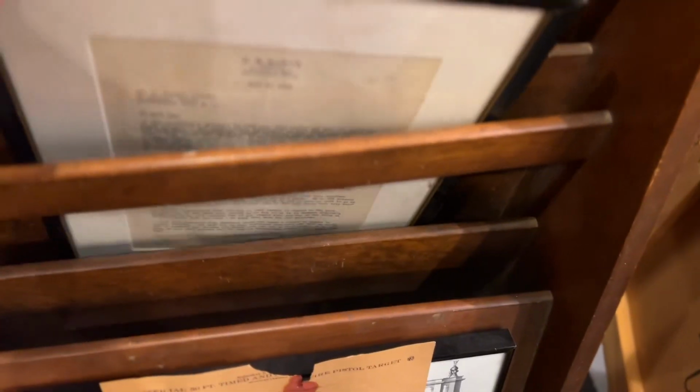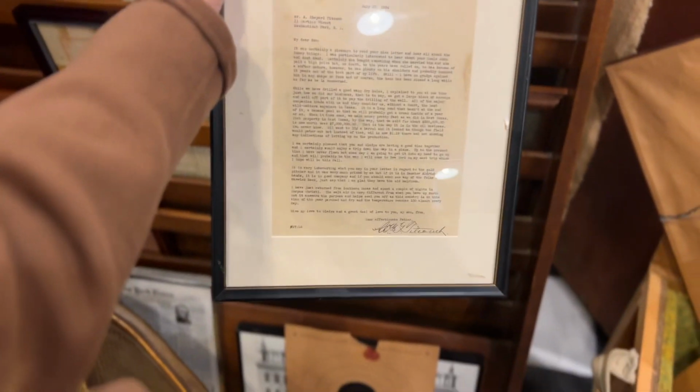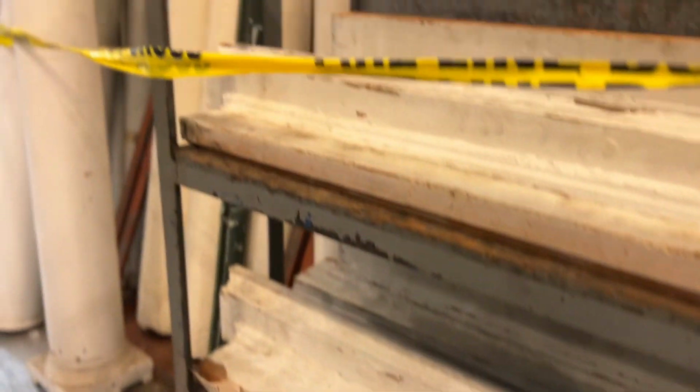I also really liked this framed letter and just the look of a typewriter typing out. The typography is really beautiful. I don't know what the letter said. I didn't have time to read it, but Jerry loved these. I think they must be mantles or they're from window panes. But we thought those could be really cool art shelves.